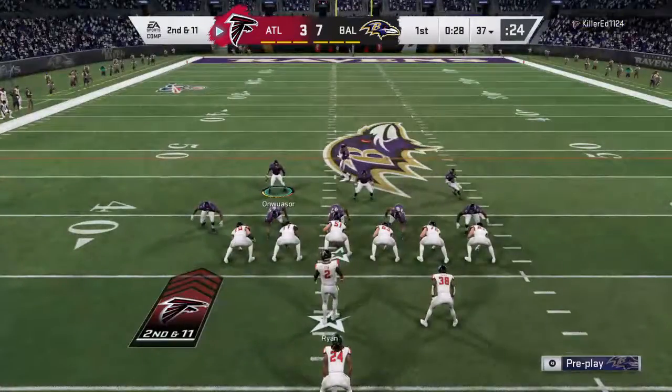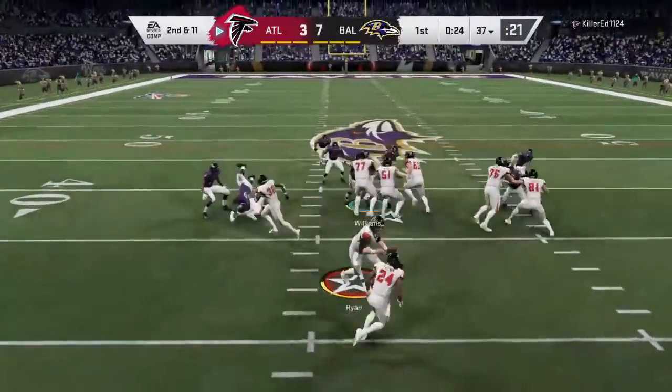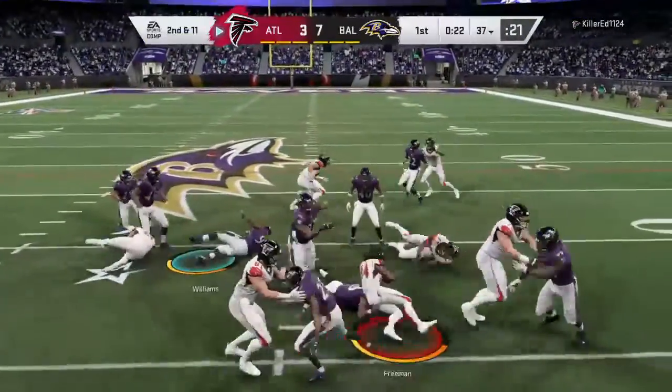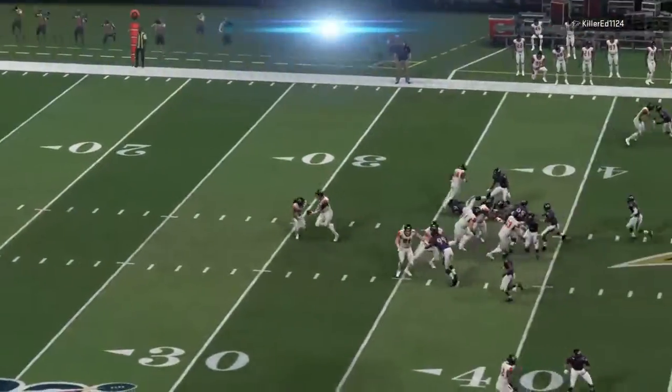Check 48 to Mike. Let's go, D. Gonna be a long gap. On 2nd down, it's Freeman, and they will only muster a yard here to the 38.